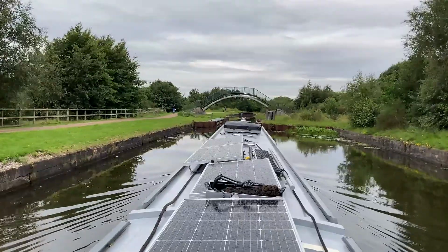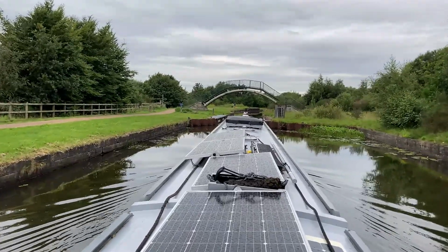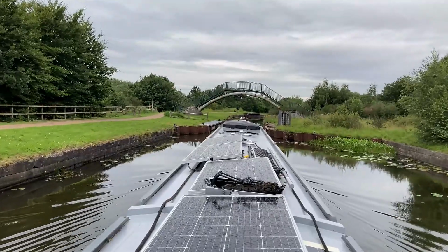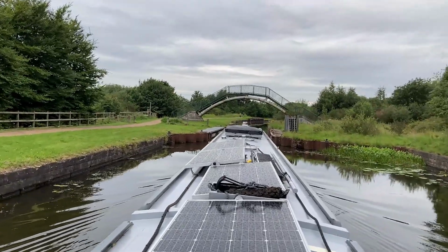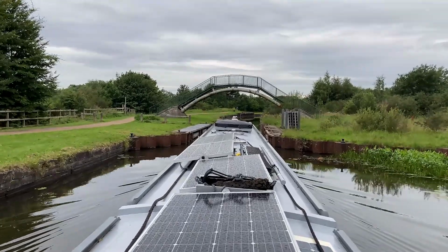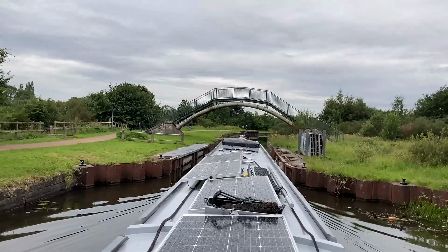We're still cruising now. We're about 2 miles from Leigh, and the canal's pretty nondescript along this stretch. It's nice nonetheless, but pretty barren apart from some buildings and the odd bits and pieces. It's quite pleasant.